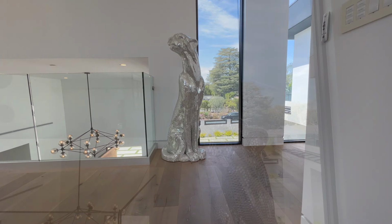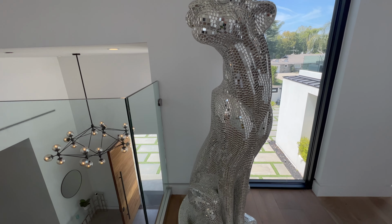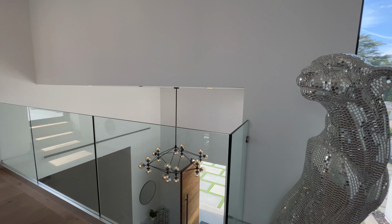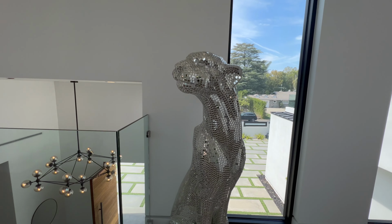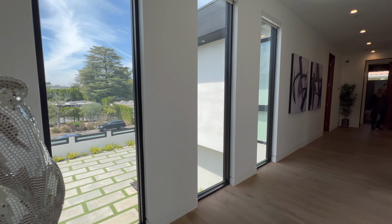Coming upstairs, we have more bedrooms. In front of me, we have the sparkling kind of leopard or tiger. And on the left side, we have the elevator and the rooftop. Right side, we have all the other bedrooms. All these tall glasses in the hallway as well make it very bright and airy.